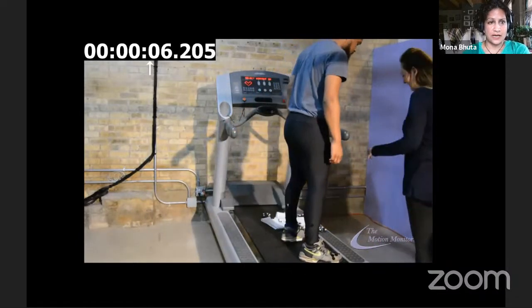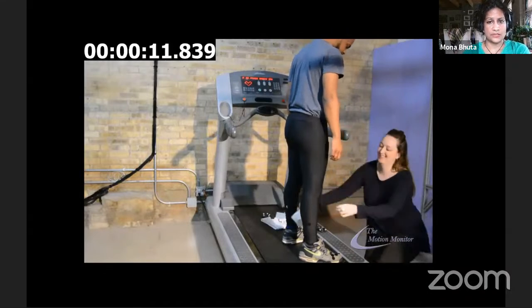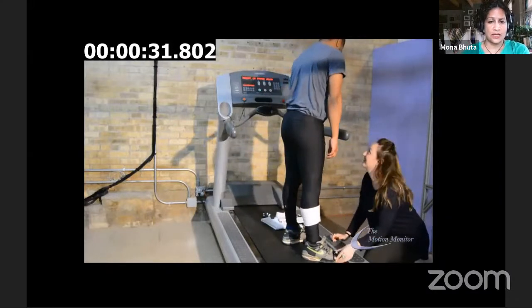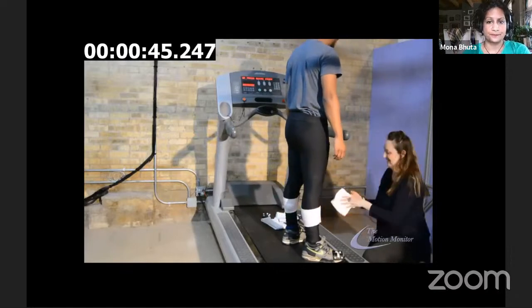So if you keep an eye on the time, I'll show you how quick it is to do a subject setup. These are predefined marker clusters. So a single cluster is placed for each segment being tracked, and the clusters are easily attached using neoprene straps with Velcro.